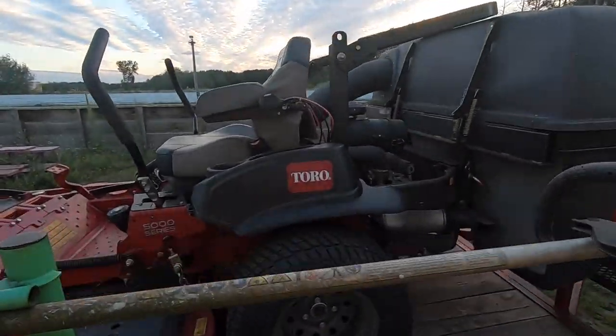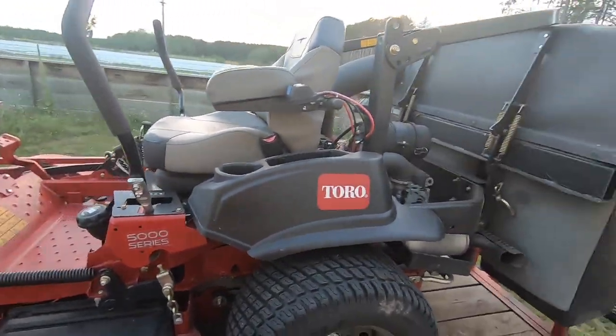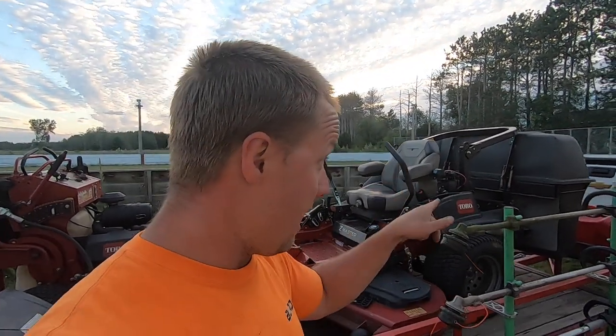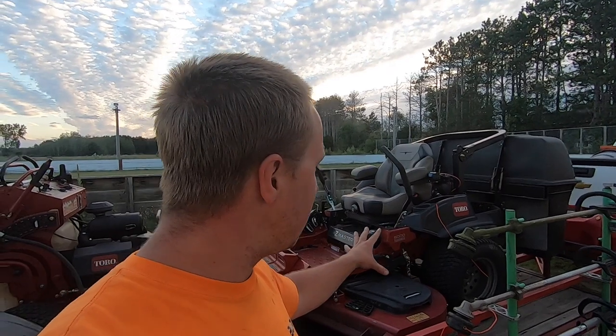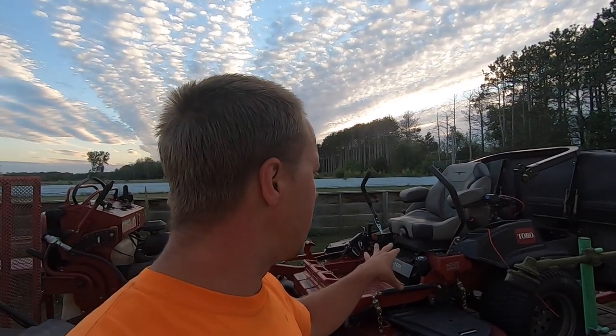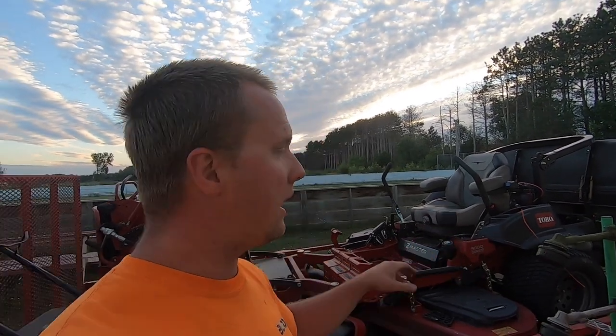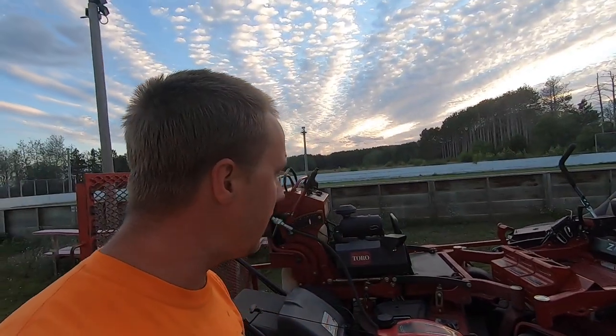We'll talk a little bit about the Z-Master 5000 series here. It's got the triple bagger on. I've had a few requests as of lately to bag some clippings, so we've been actually bagging the last few days. This mower primarily just does yards that are more than an acre. It does the big stuff and the fall cleanup, so this one is a 21, and I believe it has just shy of 190 hours on it, so pretty good yet.